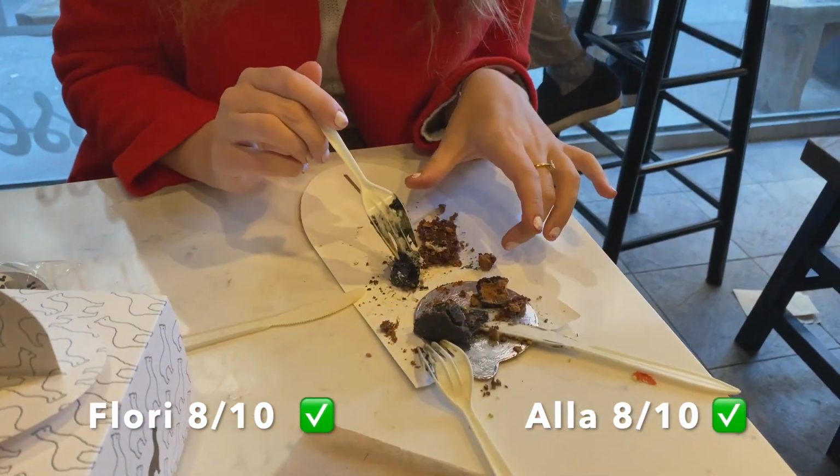Look at that. As you can see, this one's pretty much demolished. It was good. I'm really, really intrigued about the black sesame mousse. I'm definitely going to recreate that. Thumbs up.